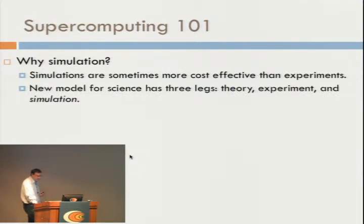So the people that do simulation say that there's a new model for science, where the previous model was a balance between theory and experiment. The people that are into simulation say there are now 3 legs: theory, experiment, and simulation.